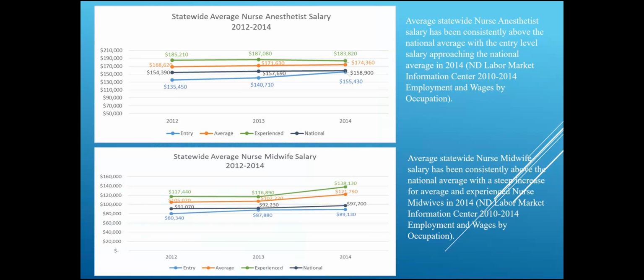For nurse anesthetists, they fare better in that at least their average is over the national average and they're experienced. The nurse anesthetist and the nurse midwife salaries are not available broken down by region because of the small numbers. The nurse midwife salary actually fares pretty well. Our 17 or so nurse midwives get paid pretty well as compared to the national average.